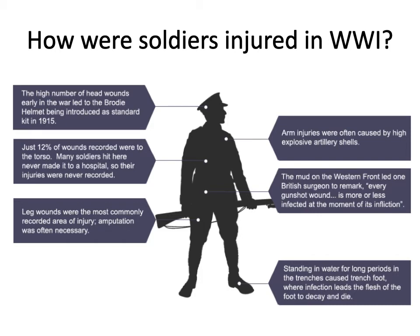Soldiers also got lots of tetanus, although they did manage to bring in some anti-tetanus injections by the end of 1914. The problem was with these infections, there were not yet antibiotics. That's World War II. That's Florey and Chain. So actually, this infection could very quickly spread through the body and could kill a person within a day.